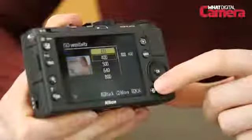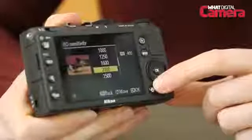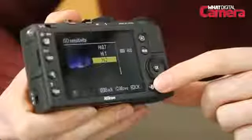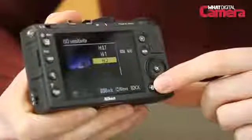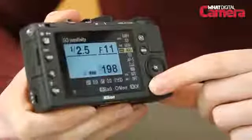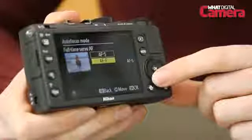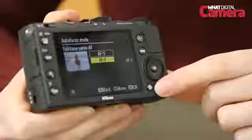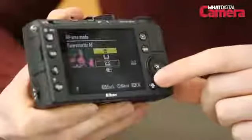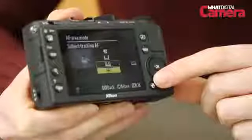Featuring an ISO range of 100 to 6400, it's possible to push the sensitivity higher if required to a maximum equivalent of ISO 25600 in the High 2 setting. Supporting 14-bit compressed RAW and JPEG file formats, autofocus is the contrast detect type and offers the choice of single servo AF or full time servo AF. There's also a selection of 4 AF area modes, and we can see these just by going down here, and you're given the choice of face priority AF, wide area AF, normal area AF, as well as subject tracking.